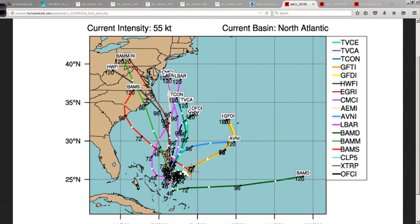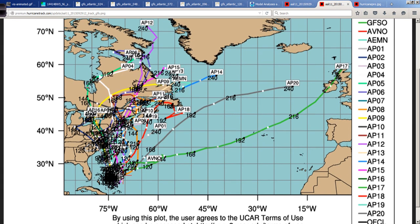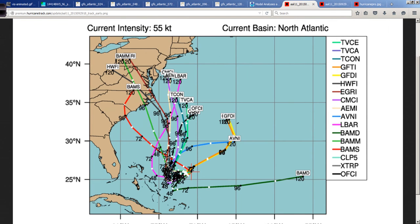But notice, and this is important, right here, the AEMI, that is the ensemble mean, the interpolated ensemble mean from the GFS ensembles. What does that mean? Well, there's 20 different runs of the GFS, what we call the ensembles, and the mean, of course, is the average of those. And as you can see, you kind of need that one singular ensemble mean to show you a refined version of all this noise. But notice, it's 20 different members. A lot of them do bring it into the United States here in one form or another. There's a few that escape it out to sea. But going back to the other map, the ensemble mean is almost due north towards southern New England up here. And that's an average. Many of the members do bring it right into the mid-Atlantic states.